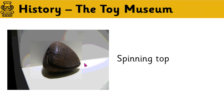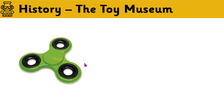And then our last example. I'm sure lots of people recognize this. This is a fidget spinner. Do you think the fidget spinner is ancient, old, or modern? Write it into your sorting diagram now. Now I've collected all of these toys and put them into our toy museum, which I'm about to show you. I'm also going to tell you how old they are. And if I can, I'll tell you a little bit more about them.